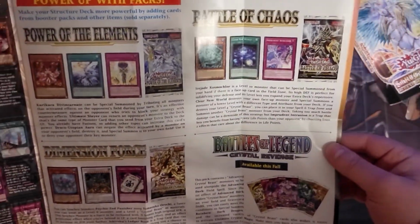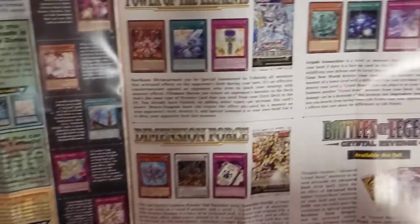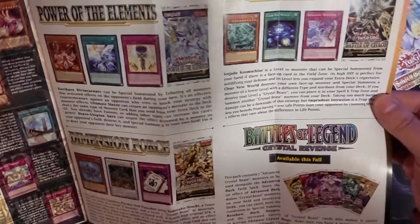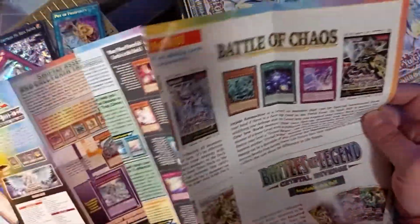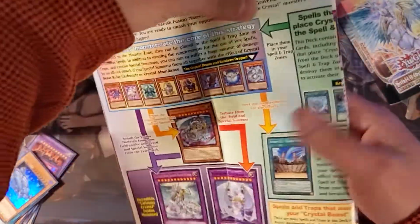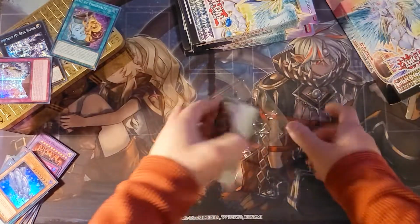And then some more advertisements for some stuff. It specifically tries to tell you advertisements for things that you could get to put into this deck to make it better. But stuff like this one right here, Ultimate Slayer, you're not freaking pulling that. That's a secret rare. Good freaking luck. Okay, let's get on to the actual cards themselves.